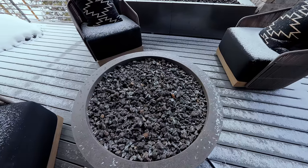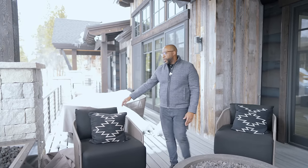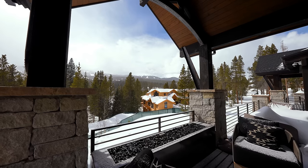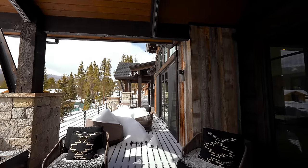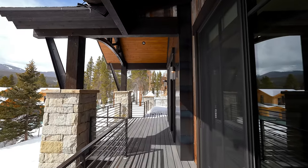Fire pit over here. Love our chairs here for conversation areas. We have a large format fire pit right over here. And then beautiful railings and details throughout the side over here. And as you can see, this outdoor deck does lead all the way down across the entire width of this exterior, which is a very cool feature.